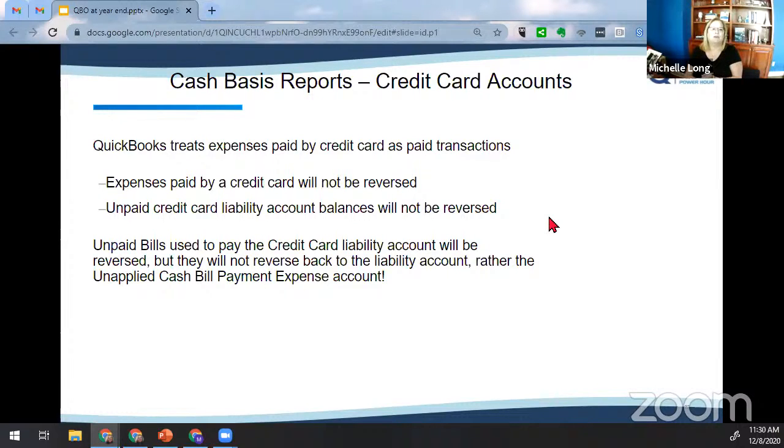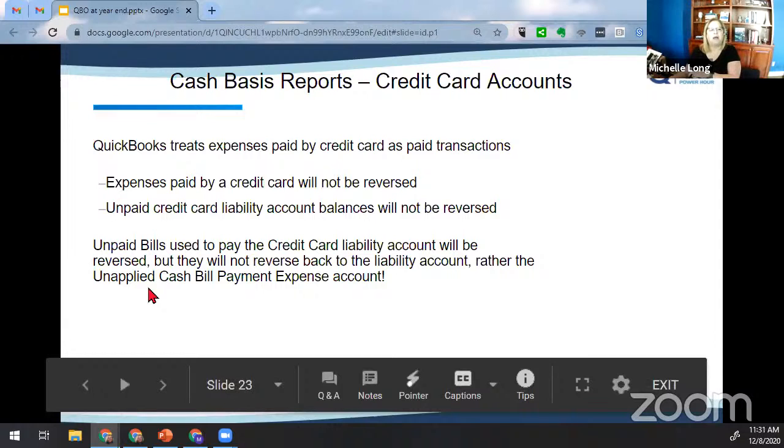Where you can run into some confusion is when a client reconciles their credit card account and it says enter a bill for payment later, which they should never do. That always just causes more trouble than it's worth. But if they did, it took that credit card liability balance and moved it to accounts payable. And now accounts payable gets reversed at year end. So it won't reverse it back to the credit card liability account. It reverses it to that unapplied cash bill payment expense account.